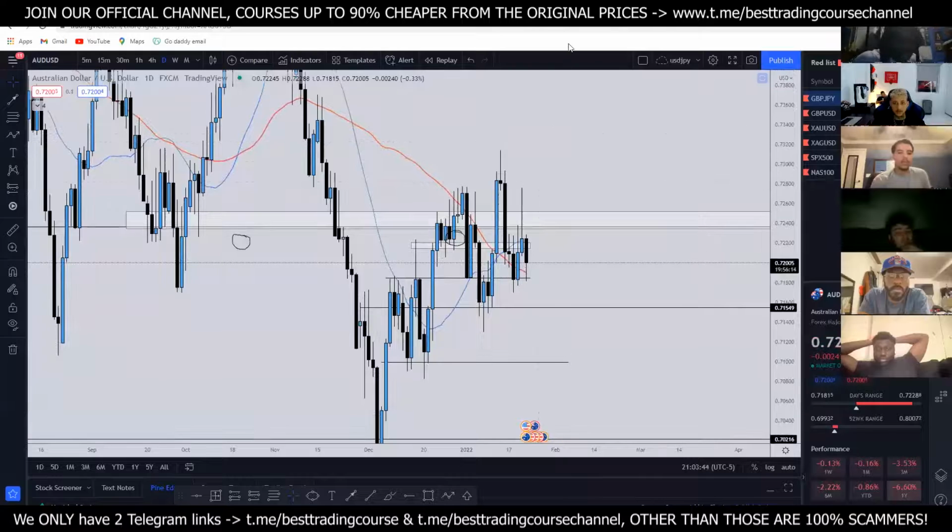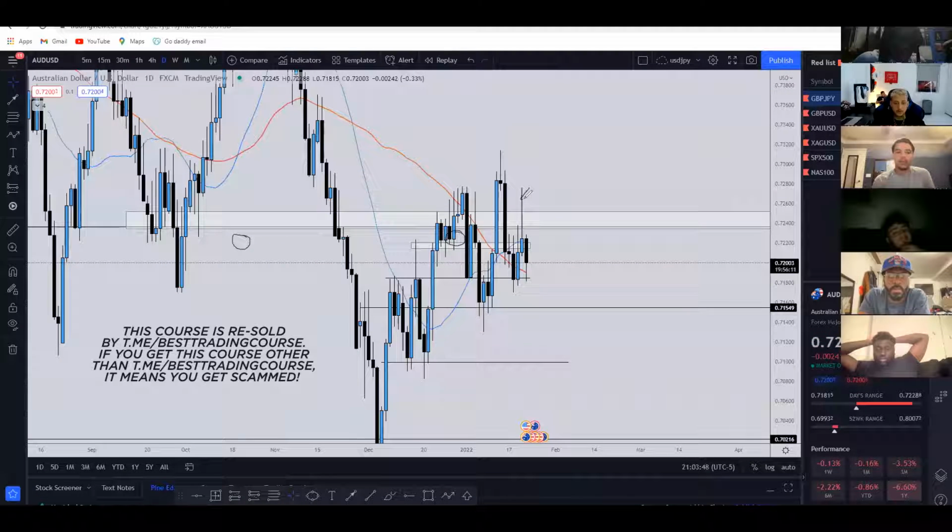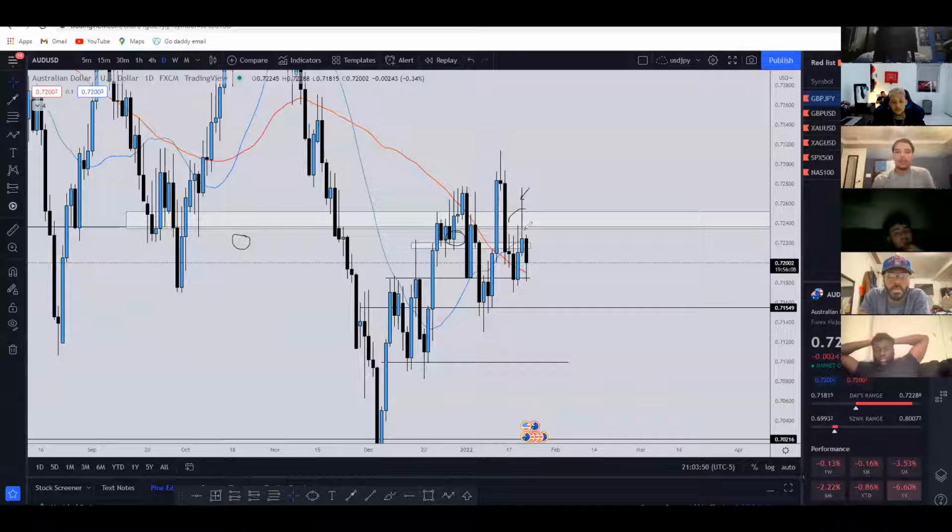Now, if we go to a daily time frame, we can see that in a little bit more detail, where yesterday price tried to break above, but clearly there was enough selling pressure where price ended up closing back down under resistance. Also, notice how price broke under the previous day's low with the result of a lower low here.